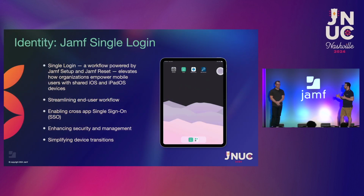But I guess what I want you to do is imagine yourself as a nurse or somebody who's on a warehouse floor or a retail worker who's picking up a shared device for their shift. They need the apps, they need to do their work, and they need to be signed into those apps. And I think one thing we can all agree on: it sucks to sign into 10 different apps every day. Nobody wants to do it, whether it's on a computer or iPad or anything like that.